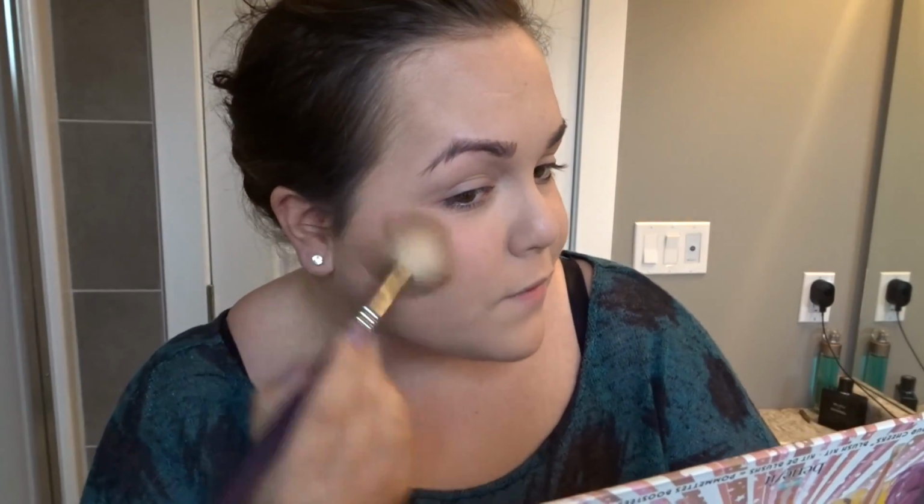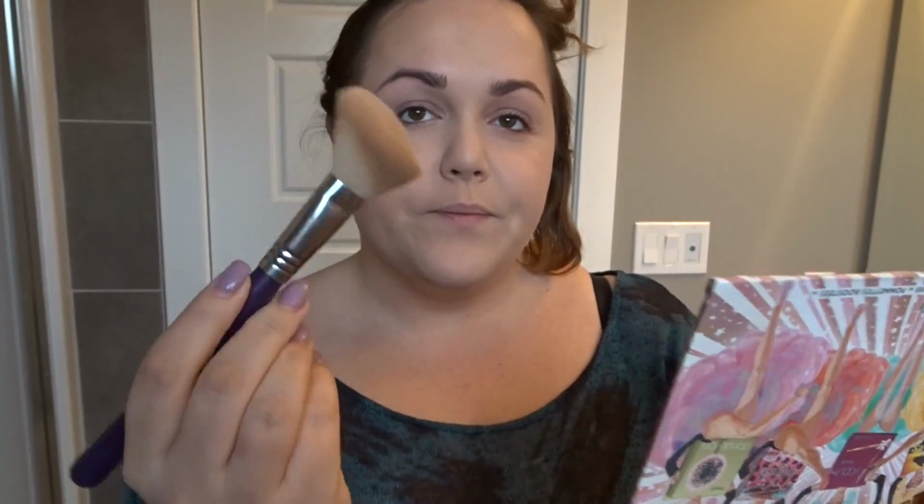Now that my face is set, I'm going to go in with this palette to give some warmth to my face. So check out my awesome rat tail I forgot to put up. I don't contour every single day, so since this is an everyday makeup routine, I'm just going to do some warmth with my Hoola bronzer that's in this palette. Just really messy with a big fluffy angled brush. Hopefully the lighting's not too bad in here. A little bit on my nose, my chin. Just a little bit of warmth.